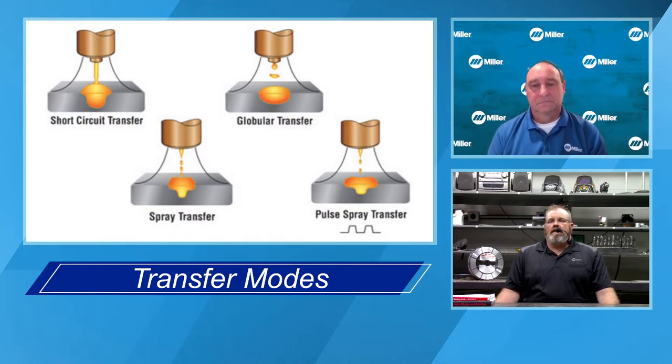If we're running what we'd call a conventional CV machine, a machine that's not capable of pulsing, like the old CV transformer machines, things of that nature, you're going to be stuck with what we call transfer modes. You're going to have a short circuit, a globular, and a spray transfer. I believe we talked about some of this in the beginning series. Short circuit transfer is where we're running lower voltage and lower amperage. That's not going to have a lot of heat in it. Short circuit really is for thinner materials.